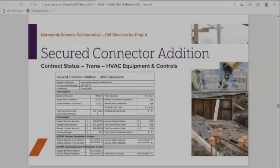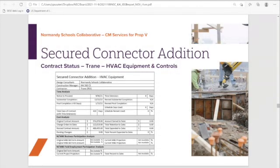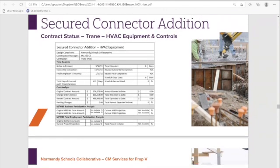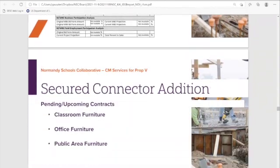Over the past couple of months, you've approved contracts with Train for all the HVAC equipment and controls on the connector. This is their sort of report card. Their contract's at $488,000. We don't currently have any issues with procurement on that end. We expect to get the equipment in time.